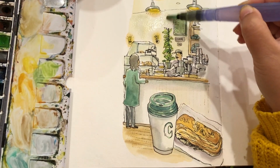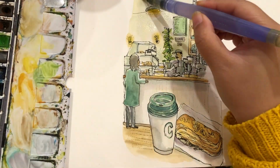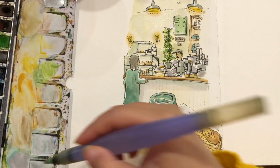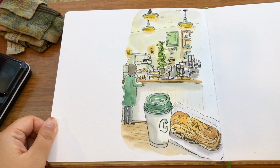A little bit of leftover gray to paint underneath the ceiling, because walls, they're never perfectly white or of their original color. There's a bit of shadow here. Underneath the coffee cup, there's its own shadow. That's it. Here's the look of my finished little sketch.